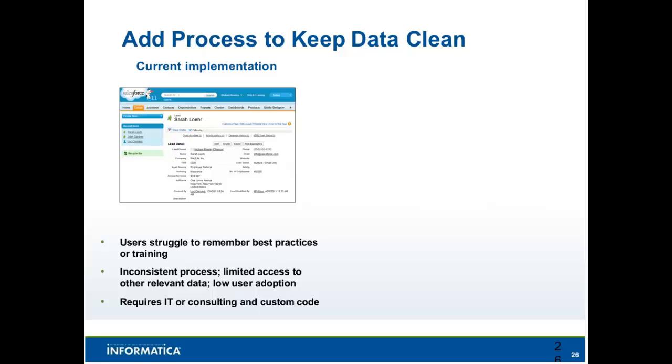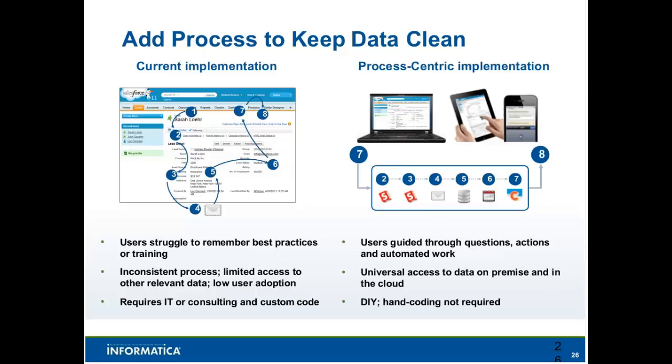So as we said, on the left here, our current implementation, we struggle to remember best practices, and we're hunting and pecking across that user interface. And what we're going to do, we're going to add a streamlined process to actually help our users, and we're going to walk them through guides, essentially what we call guides, which are like little wizards that step you through step by step, making sure that you do, say, the right opportunity to order process. So the value prop there, users are guided through. That's our end SAP users. We've got that. Now we'll have that universal access to data that's on-premise and obviously in SAP.